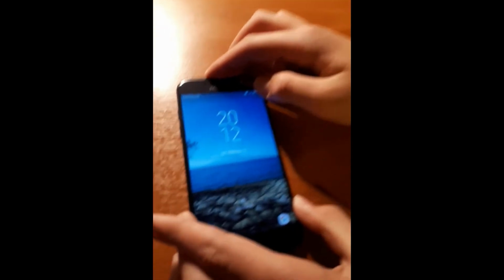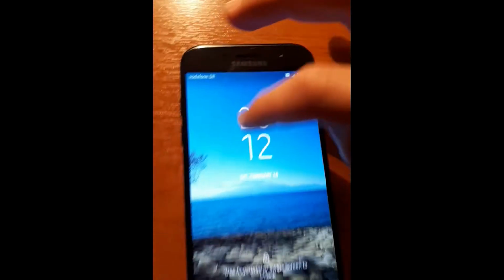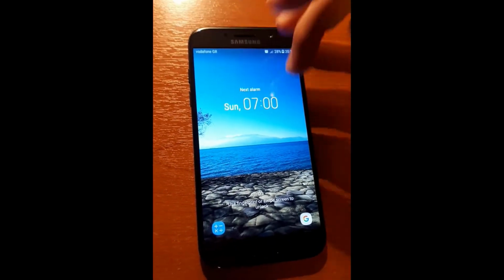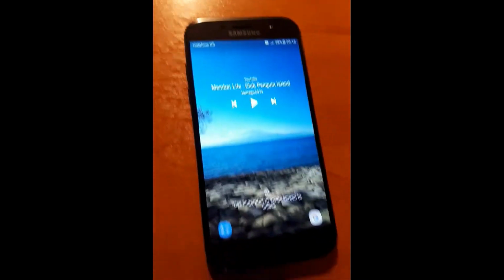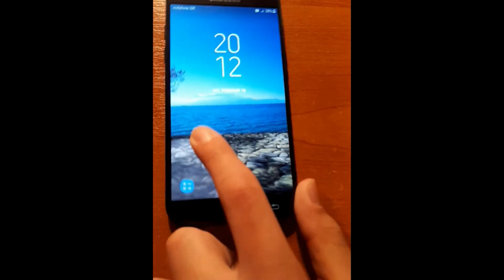This is a feature that you can turn on or turn off. Here, you can see alarms. If you swipe to the left, if you swipe to the right, you can see videos, music, YouTube, whatever you watched before. Here you have a calculator. You can actually place every app you want.